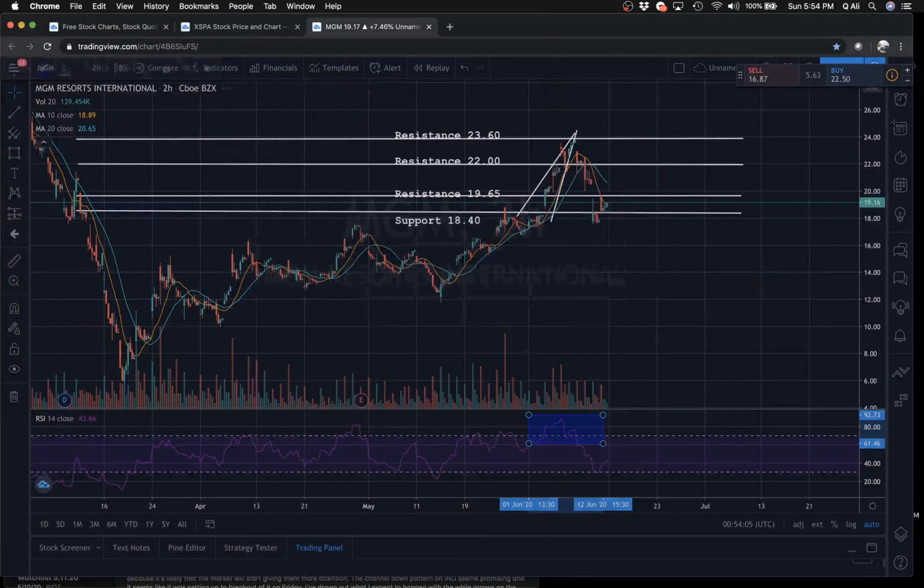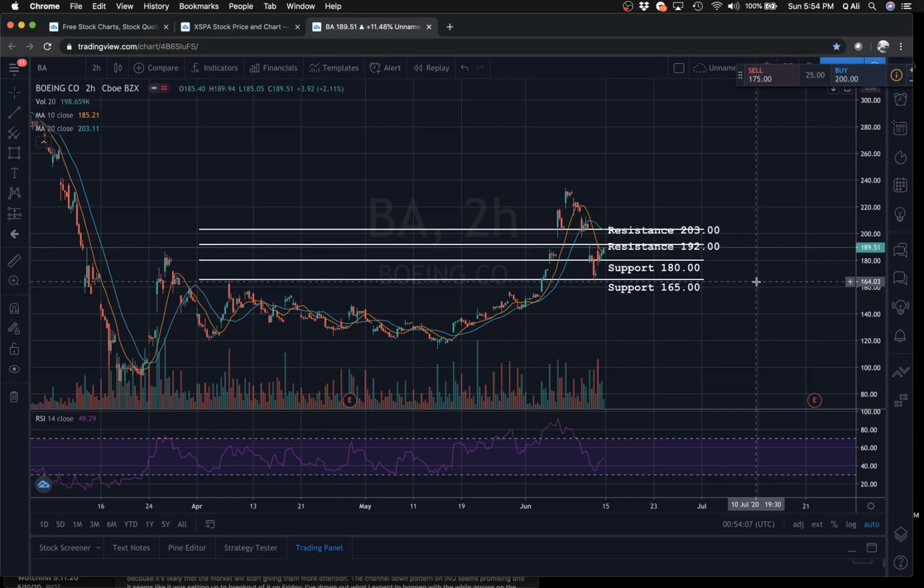Now Boeing. Boeing, honestly, it didn't come up on any of my scanners, but I was really intrigued by the bounce that it had at 165 above its most recent support. The strongest support that it had was at 160. There's a good lesson here that tells us that stocks don't need to go all the way down to their strong support for them to have a healthy pullback. They sometimes will make it near that support and they bounce back.